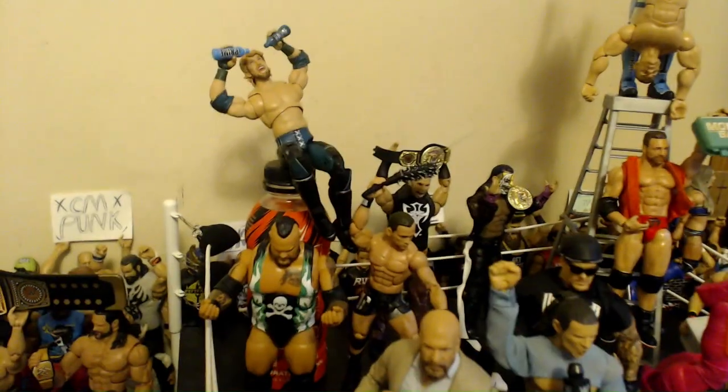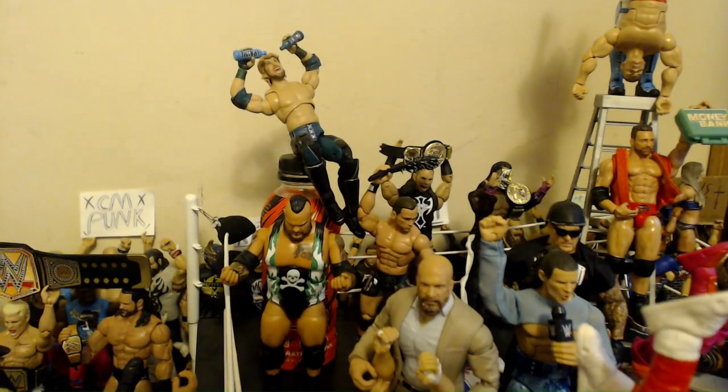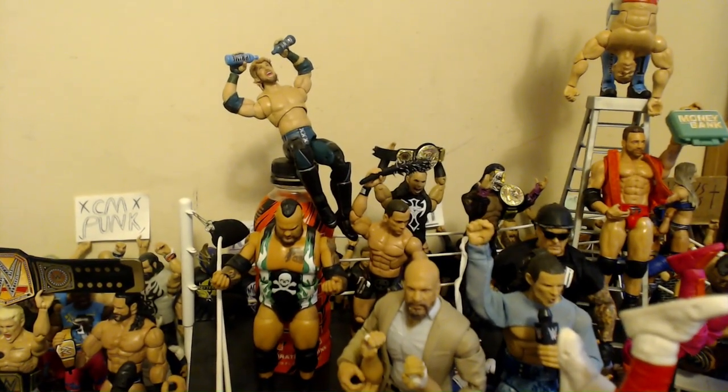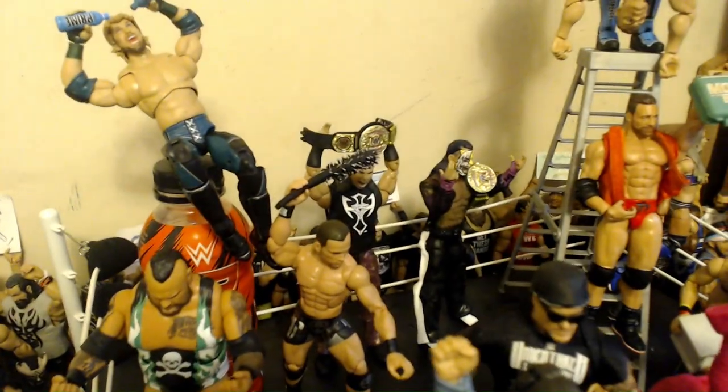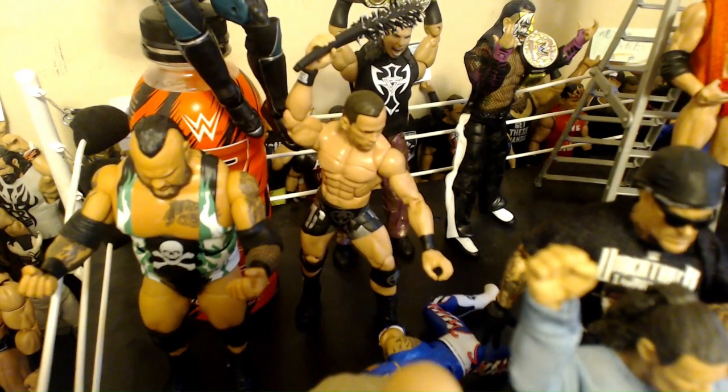He's sitting on top of the Prime. He's chugging two Prime bottles up there. And you got Bronson Reed and Austin Theory who are kind of guarding the big Prime bottle. You got Bronson Reed just kind of signaling for everybody to come on, I can take you. And then you got Austin Theory over here with a barbed wire 2x4, and he is absolutely destroying Rey Mysterio down there.